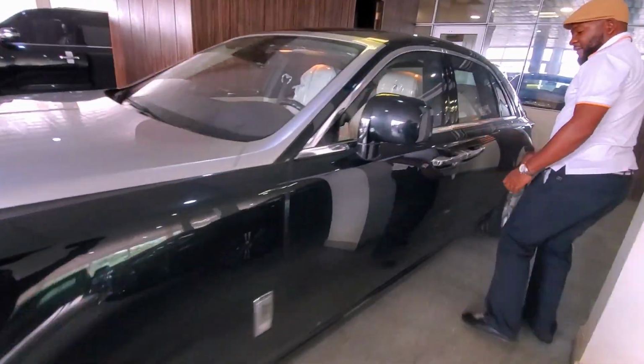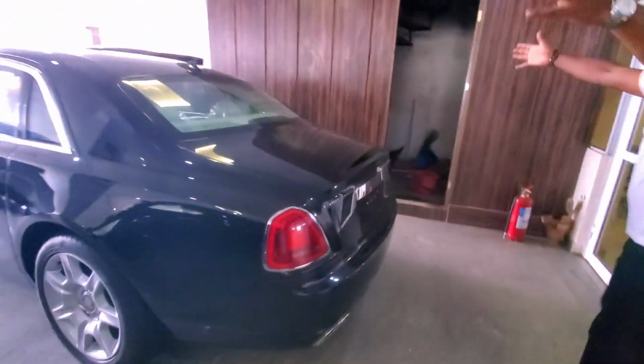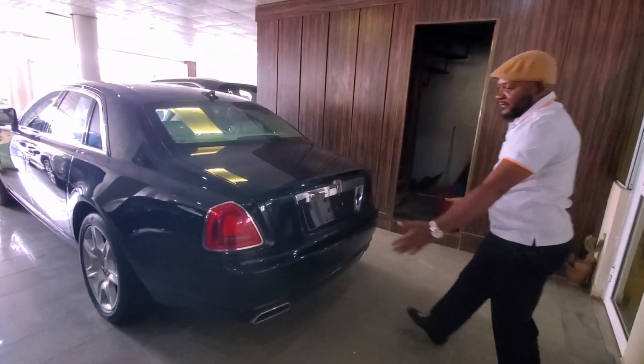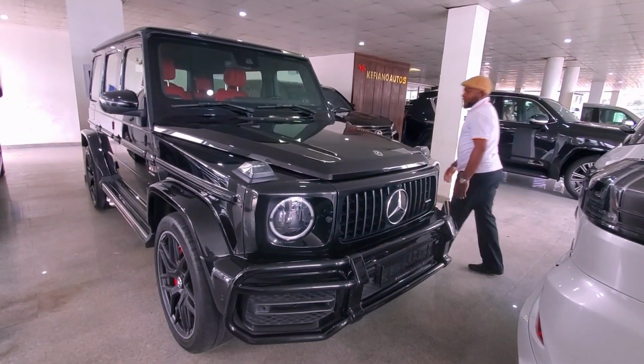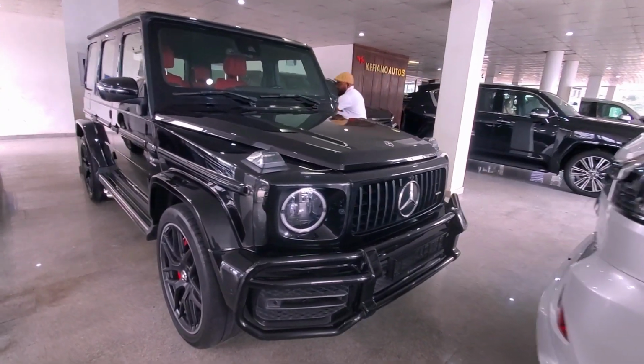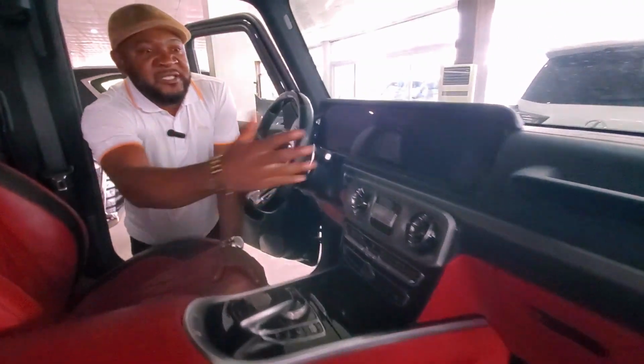You might see the back of the car. See how lovely. The front was so big. It comes down here. This is a G-Wagon 2022. It's brand new. It has a red leather interior. You can see the dashboard. It has a sunroof. So lovely.